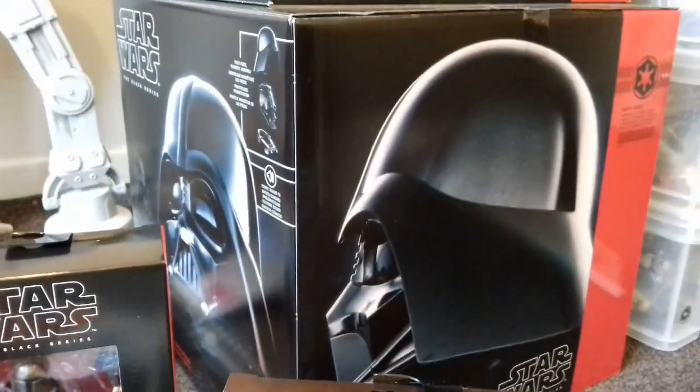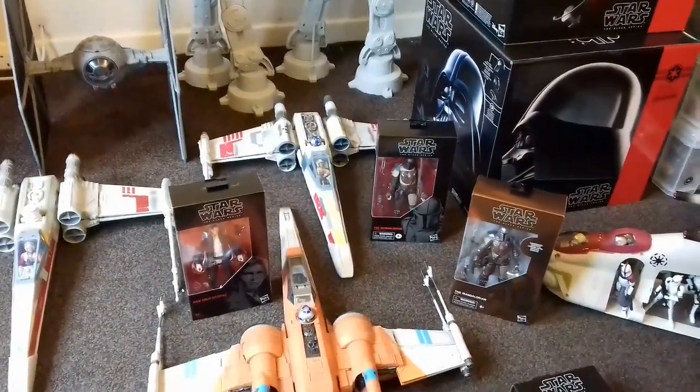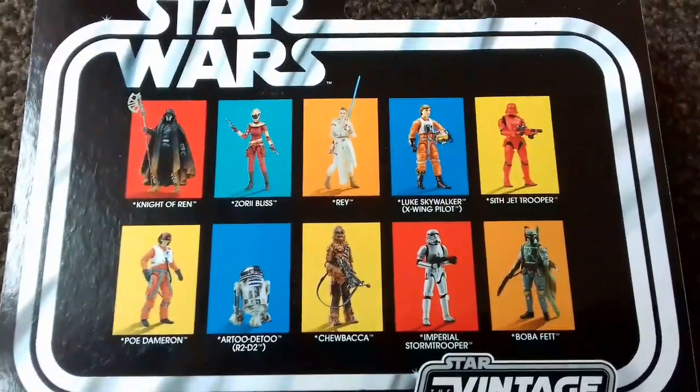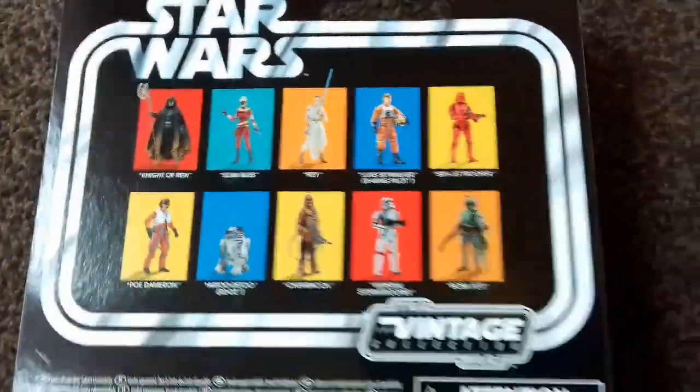But I'm in the process of rearranging how I display stuff anyway, so I'd like to get them all together with that helmet there, and obviously in the right place, which won't be in this place. So look at that, there's loads of stuff going on here. I hope you have enjoyed that video. Have a look on the back. Here's what's also going on. I did pick up another one of them at Echo Base. Looking forward to getting the rest of the stuff.